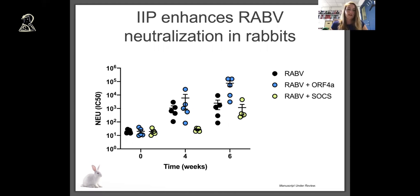As far as looking at how functional the antibodies are, we also can characterize the rabies neutralization. So we do this using a pseudotyped assay. On the y-axis, it's the IC50 for the neutralization. Again, same time points, so 0, 4, and 6 weeks with the same constructs, so the wild type, ORF4A, and SOX proteins. So what you can see here is that obviously at the beginning, no neutralization capacity. After 4 weeks, we see pretty good neutralization, which is then enhanced for the ORF4A. So the neutralization continues to go up, which is also significantly higher than the wild type rabies protein.